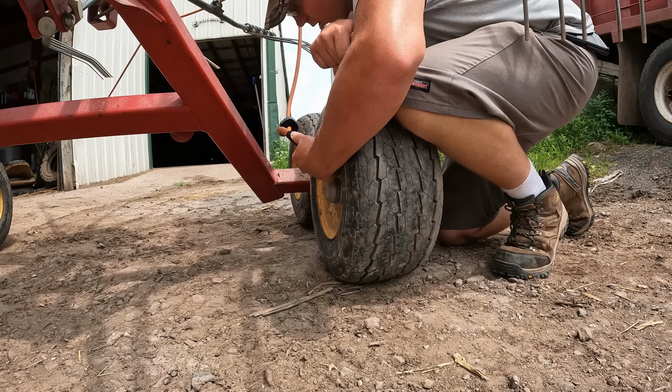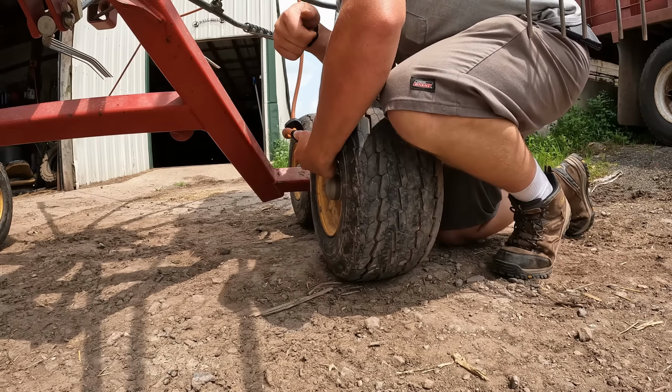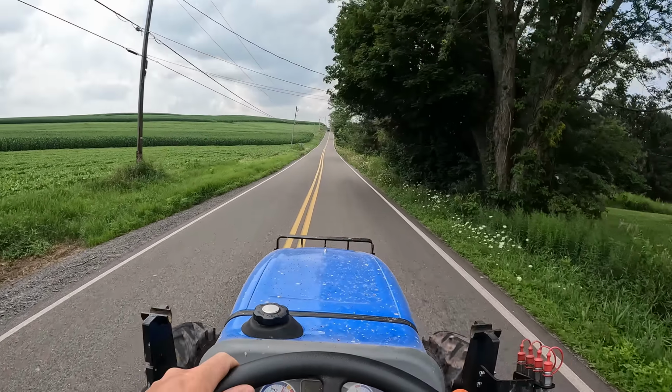Let me tell you guys, this air hose reel is just mint. Make sure it's got enough because we're going down the road a little bit. There we go. That'll do it.